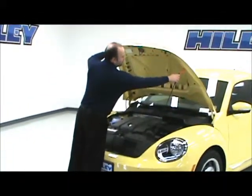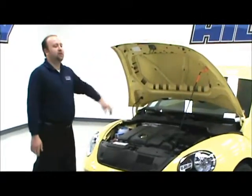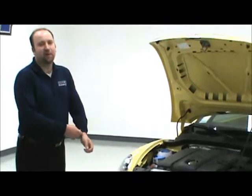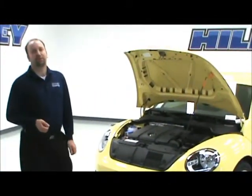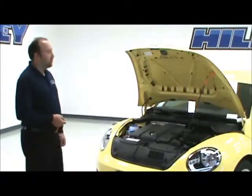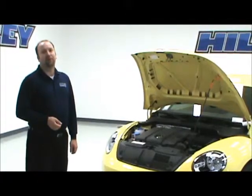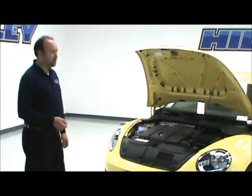The Beetle is available this year with a couple of different engines. The one that's going to be in the base Beetle is a 2.5 liter, 170 horsepower engine that has 177 pounds-feet of torque. It's also available with a 2 liter, 200 horsepower turbo engine. That's going to be obviously available in the Beetle turbo version.